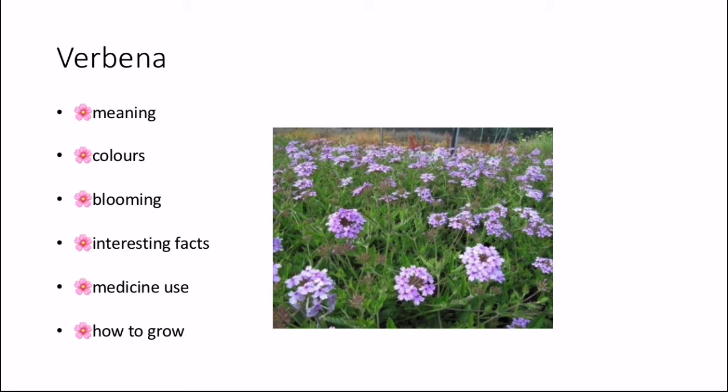Some interesting facts about the Verbena is that it belongs to the Verbenaceae family. It belongs to Asia and America. Flowers are tiny and are grouped in clusters. They are good for planting in walls, rock gardens, baskets or between cracks. They are low maintenance. The flower means sacred plants in Latin, used for religious ceremonies.